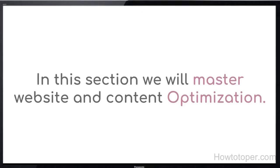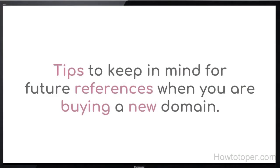In this section, we'll look at how we can make our website optimized for SEO. Let's start off with domain name. Most of you watching this course probably have a domain and a site and are looking to improve their rankings, so you can't change your domain name now, but you can keep this tip in mind for future reference when you're buying a new domain.